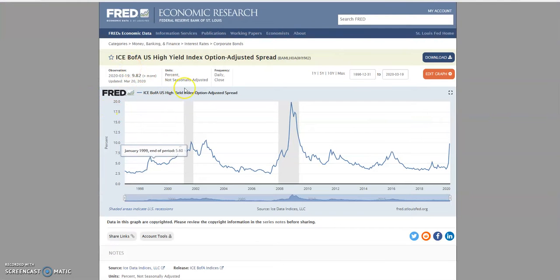The Bank of America high-yield option adjusted spreads, right? So this is credit spreads. And this is zoomed out to the maximum it can go. And you see, we got into this range up here around 10.18 or so in 2001. Obviously in 2008, it got up to almost 20. Well, right now we're at 9.82. So we're almost to the point of these 2001 recession levels that we are at right now. As long as these spreads are increasing, again, that's another risk-off indicator in my book.